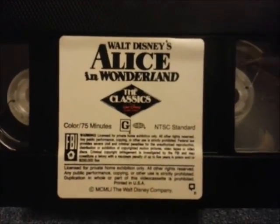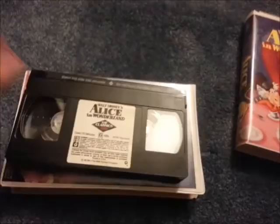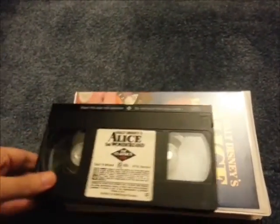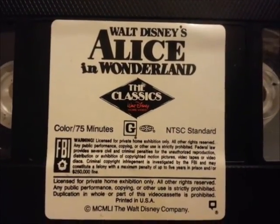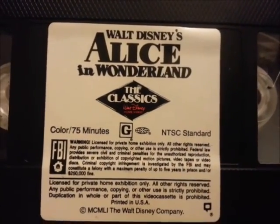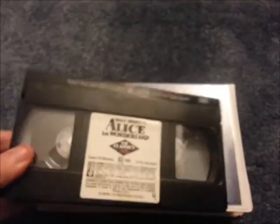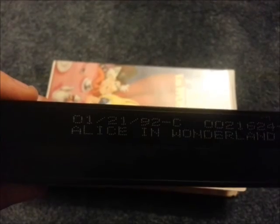Here it is. It's got the same label as the 1988, but this time, I heard there were some copies of Alice in Wonderland with a blue MPAA screen before the film. Somebody must have uploaded it. If you want to see it, go to anyone's channel who uploaded this variation, and you're probably going to see it. How rare. I've been trying to get this one when I got the 1988 one instead. Print date on here is January 21st, 1992.